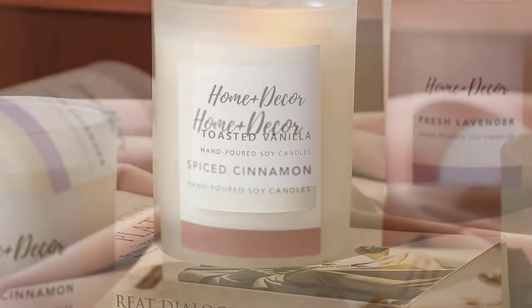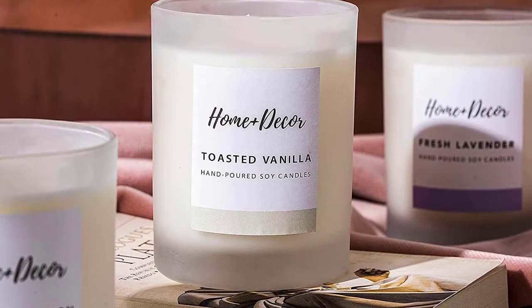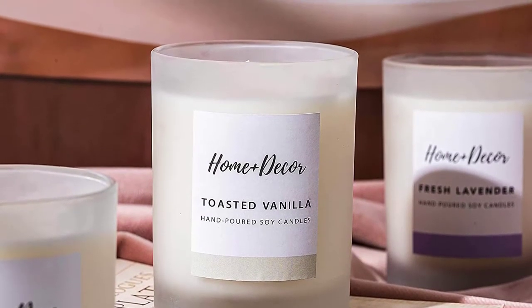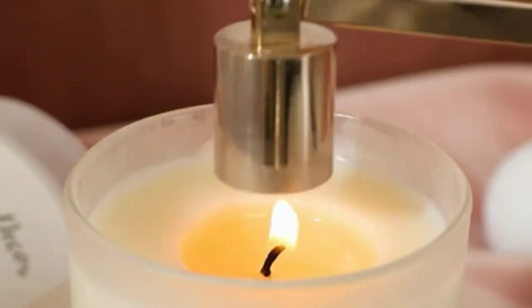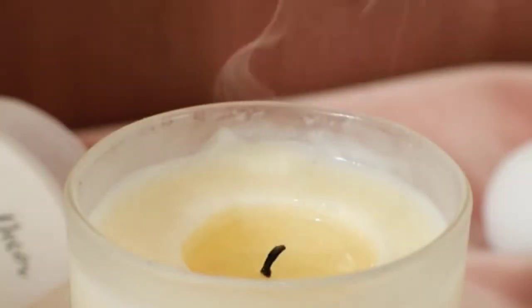Pros: affordable pricing. Burns are clear and clean. Comes in a nice package of frosted glass. Smells great during the life of the candle. Cons: not that impressive to some people as it is not unique.